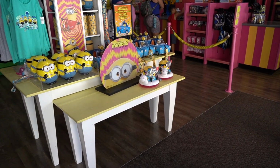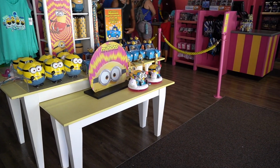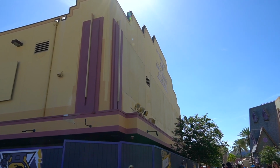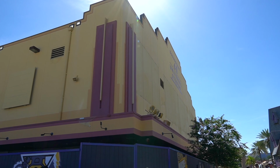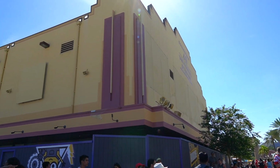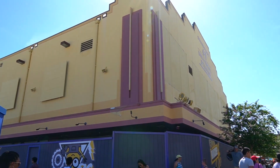Also, I should note there's only two of them here. Yesterday there was a bunch, now there's only two, so you might want to get here quick. Now with all the Minions talk that we've had lately, I would have thought that Universal would have dropped an announcement about the new attraction, but still no word. See, the building is still blank, the walls are still up at the bottom. Of course, it'll be up for a while.